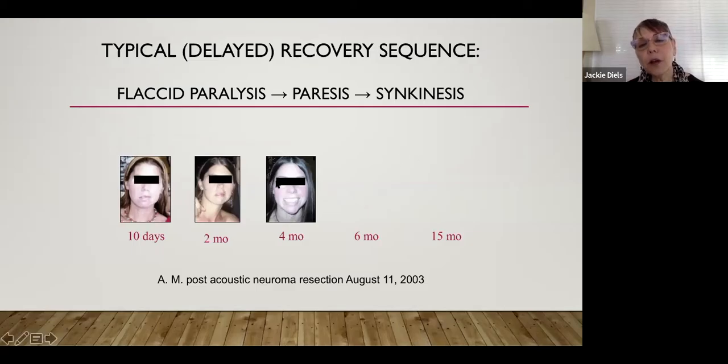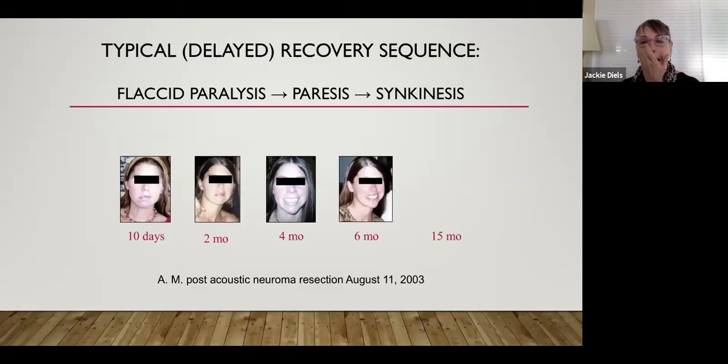So you can see that you don't need full 100% strength of the muscle in order to achieve a full smile. So this is very interesting to me, because you would think that you needed to have an equal amount of activity on both sides to achieve this type of a smile. So this is 4 months. At 6 months, we see she's got good bulking of the cheek. The angle of the mouth is definitely up, but there's some kind of a change happening here.